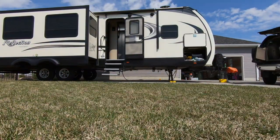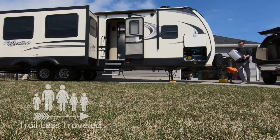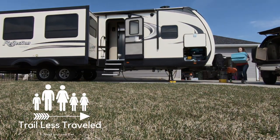Who's ready to go camping? So I just got done packing up the rig. It is loaded, everything is in it. We are ready to go.